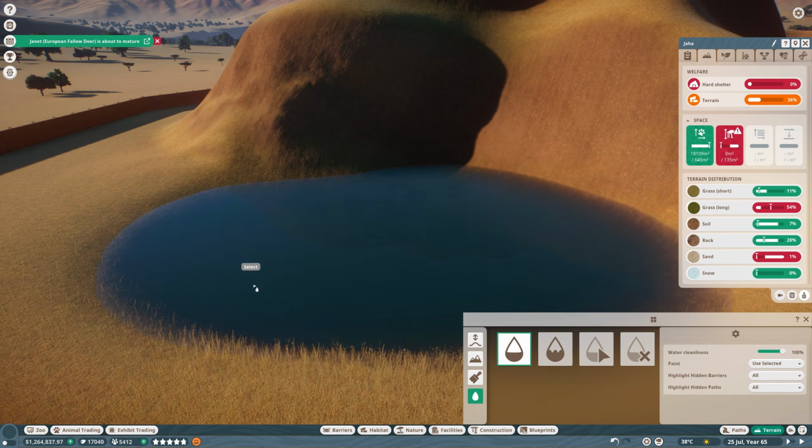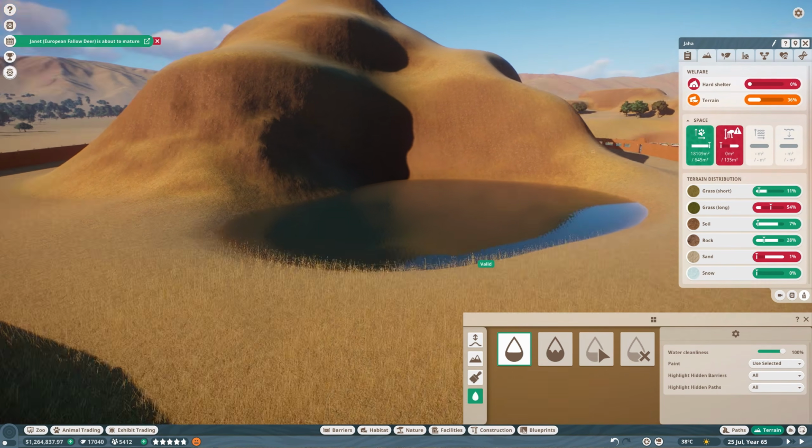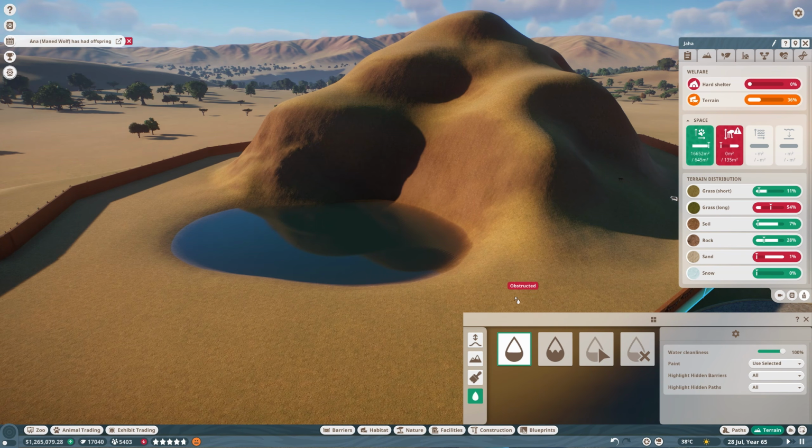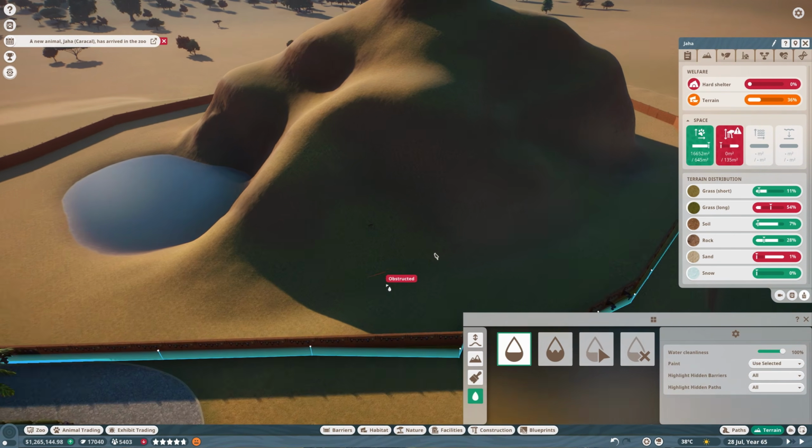Can we fill it any higher? Yeah, that makes more sense. Let's have it at this height. So we've got a water area over here. If we hit play, they've still got a lot of space. Calculating. That's so much more. That's crazy. Okay, this is a massive habitat for them.